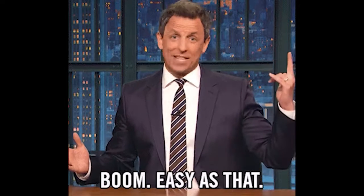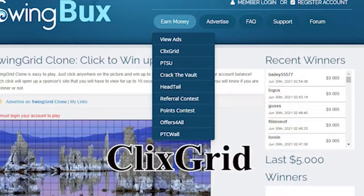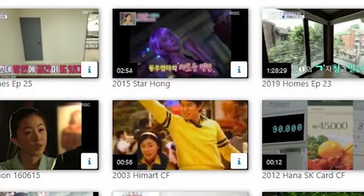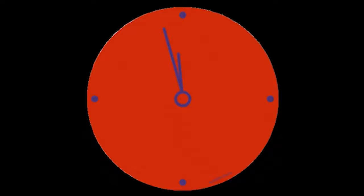Also, very important, I want you to take a look at this. You can earn money for free in multiple ways on this website. Now, first of all, you can view ads and earn money online. And secondly, you can click on the clicks grid and you can earn money as well. This is a very cool method. And I'll also be showing you something as a bonus at the end of this video, so make sure you keep watching. But once again, our focus today is simply watching videos. As you can see here, you can watch videos and get paid for it. So right here, I just want to quickly remind you to make sure you watch the full video so you can understand everything and be able to start making money online.